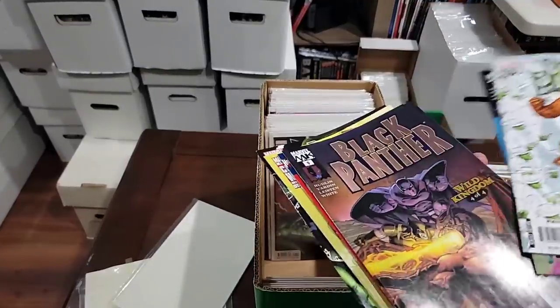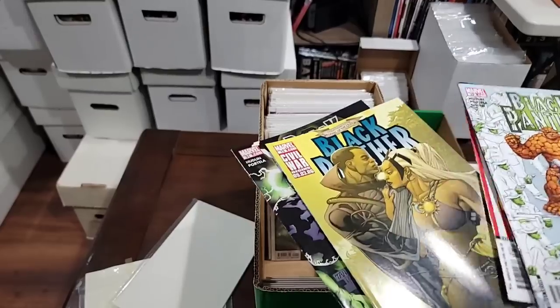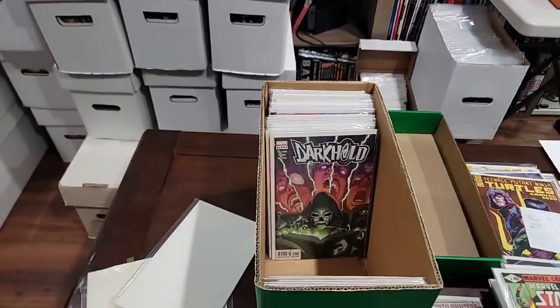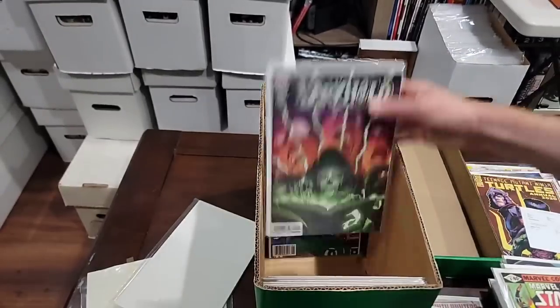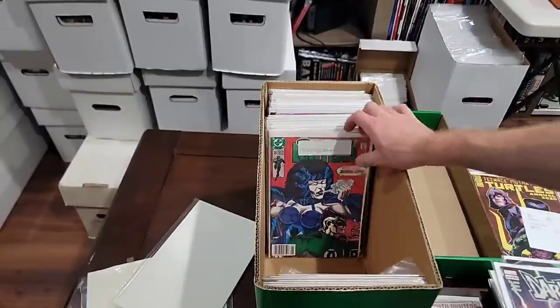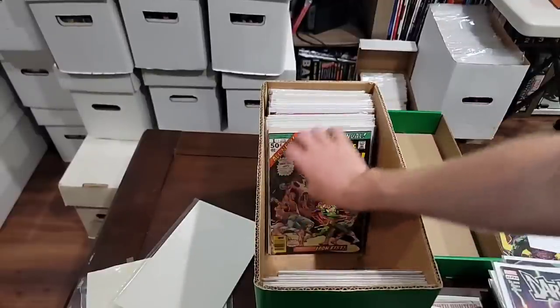Just a bunch of Black Panther. Let's see if there's any good ones. I have to look some of these up. I'm going to put these aside. Darkhold Alpha. I'm going to pull this. Not Green Lantern. I'm sure this is a key. I'm going to pull the annual again.